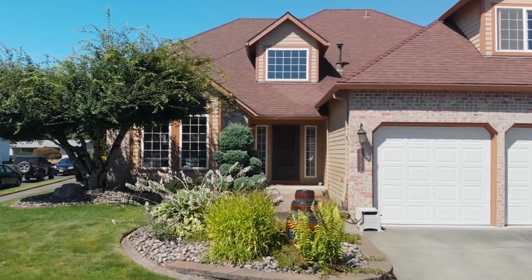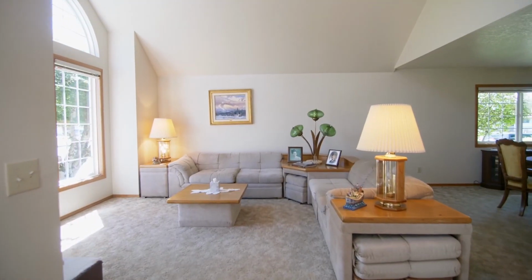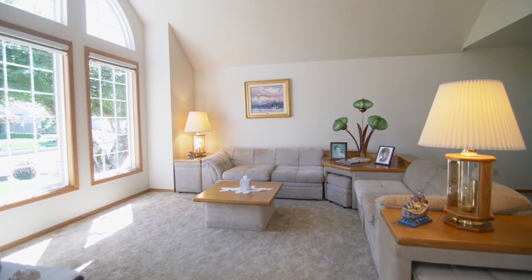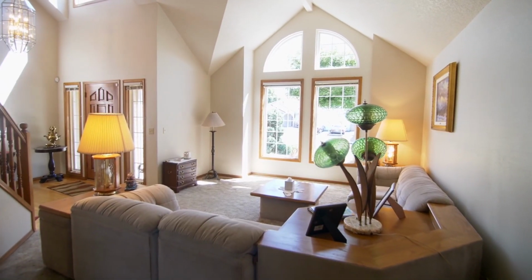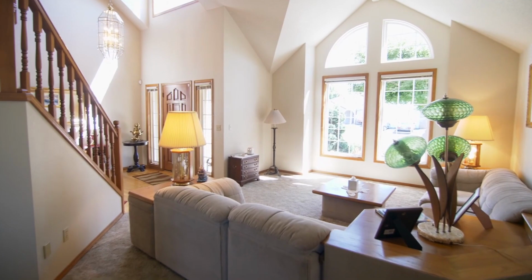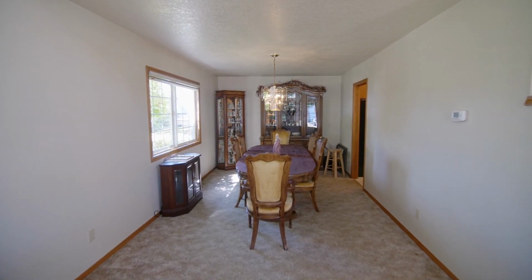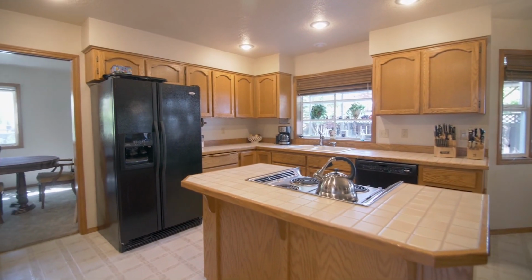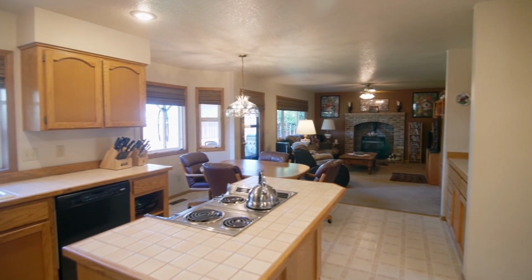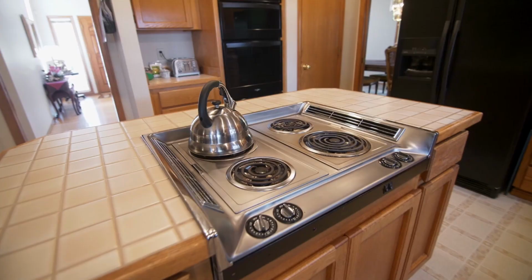Heading inside this more than 2,800 square foot home, you'll discover a light and bright interior with a vaulted living room. It opens to the spacious, formal dining room. The kitchen includes updated appliances, a pantry, a cooktop island, and plenty of storage space.